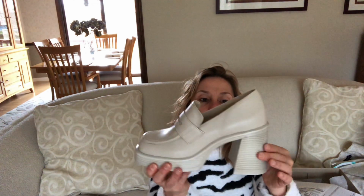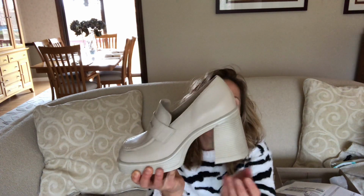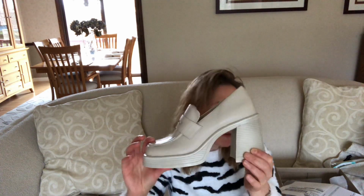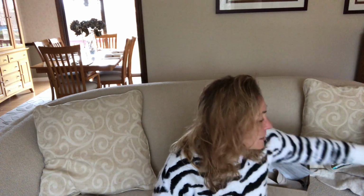What I like about them is that they're all one shade. I think I like that better. It has kind of a rubber sole, but not a lug sole, and it's kind of like on a platform here. I thought these would be good to wear in the spring. All right, next up, Stitch Fix.